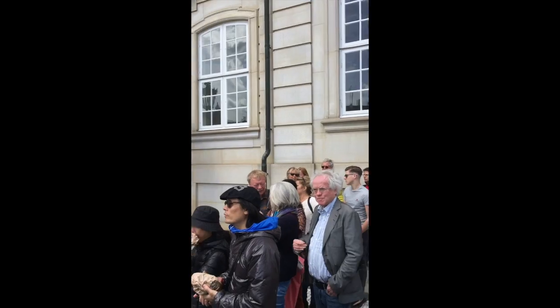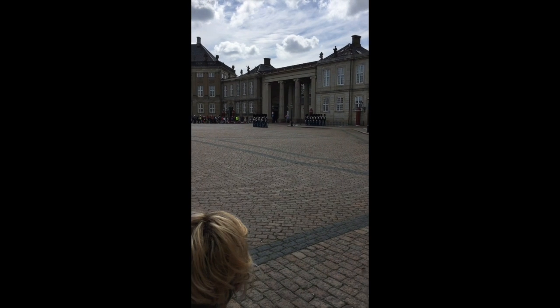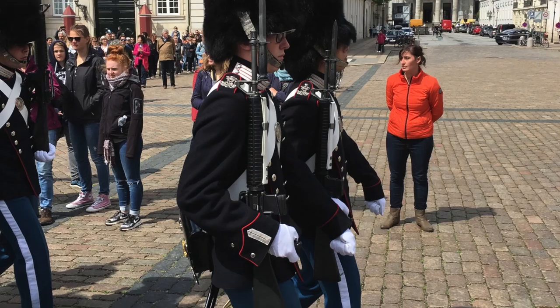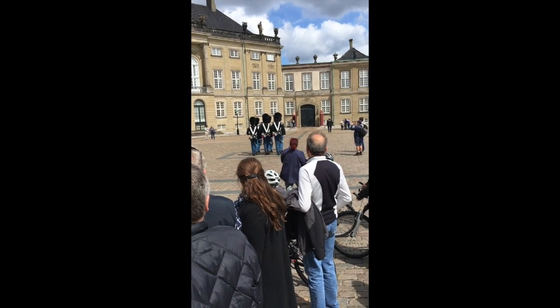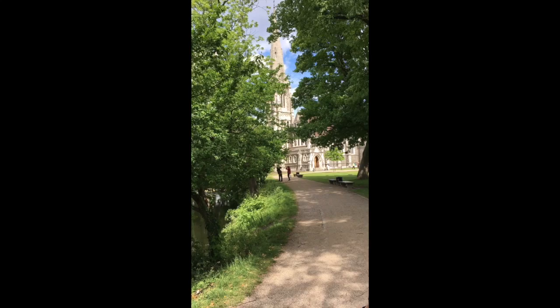Unlike London, you can get up to the guards really close, and this I think shows what I mean in a second or two. This still picture followed by a little bit of video. That's how close you can get to the guards. Not in London. And here they are marching the way to their individual sentry points. It's a lovely palace, Amalienborg.